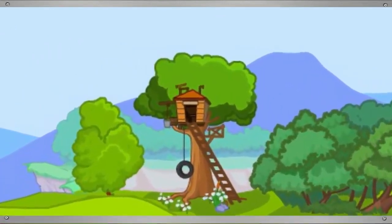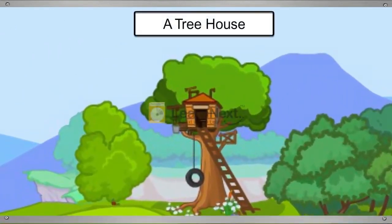Some people liked trees so much that they made houses inside the trees. These houses are known as tree houses, and they are made of bamboo and leaves.